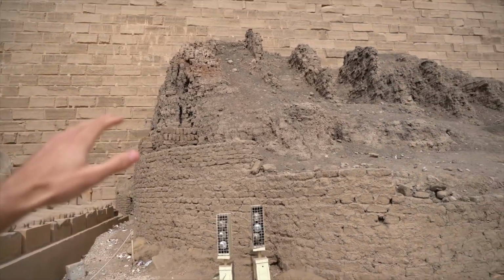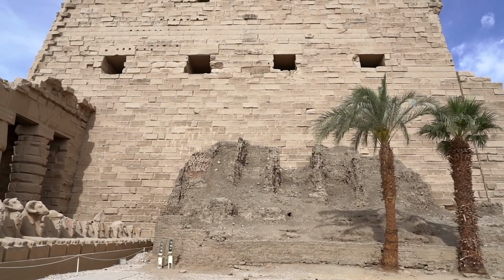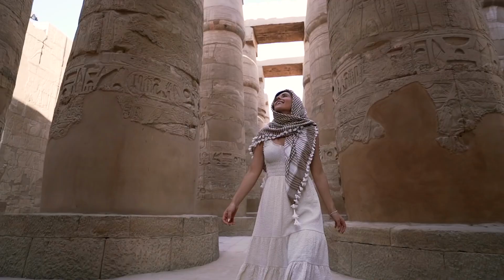Right here is a mud ramp. These are mud bricks layered on top of each other. It's a slope so workers can get up and build these massive structures.